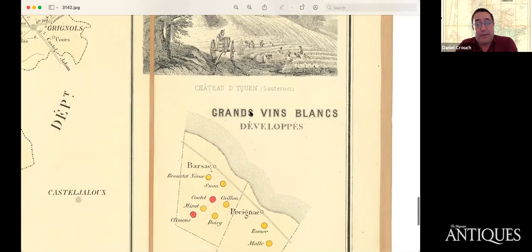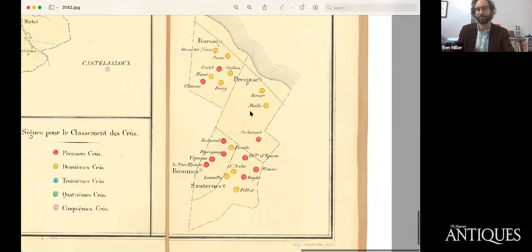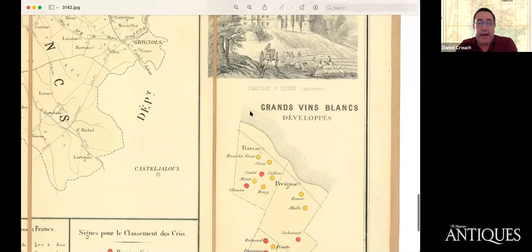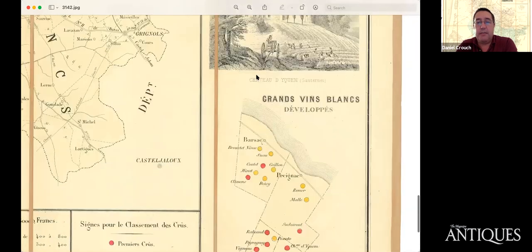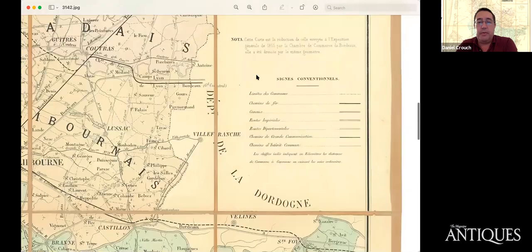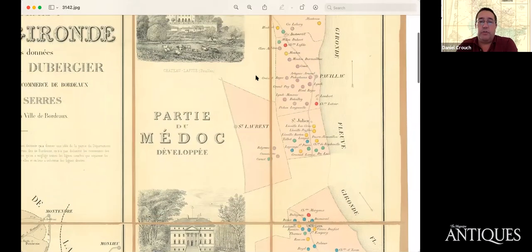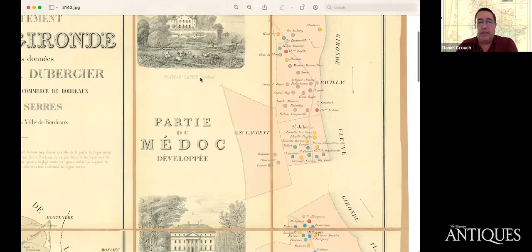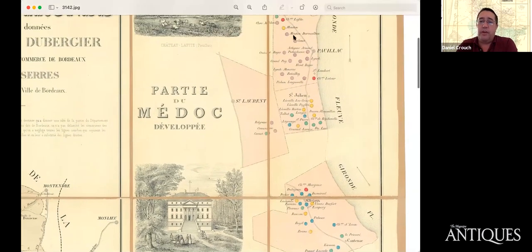And so I look at this map with a great deal of fondness. And there we have the only two growths there for the whites. And then the 5 growths are color-coded, as you can see here, according to the key. Then we go up to the top, and we have a much more detailed inset map that shows Château Lafite, a little vignette, Château Margaux, and then rather wonderfully, all of the famous vineyards. It's like a wine cellar of my dreams up here on the left bank of the Gironde.